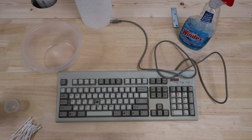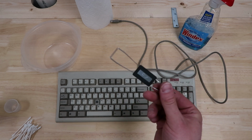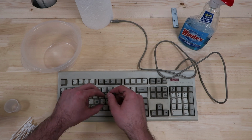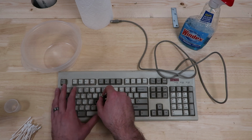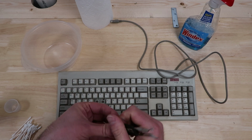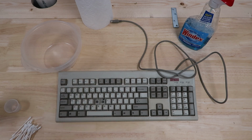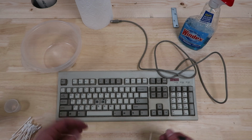And I'm also going to pull the keys, I think, because it looks really gnarly. So I have just one of these cheap little key pullers, and on a keyboard like this, it's really quite easy. You get the two sides around a key, pull up, and it comes right out. And what I'm going to do with these is throw them in this bucket and fill that with warm water and dish soap and scrub them, basically.